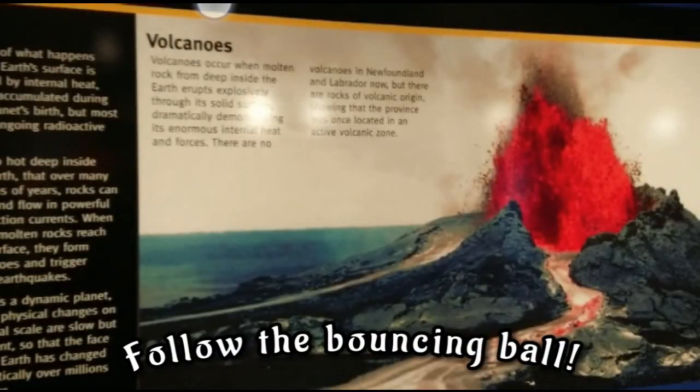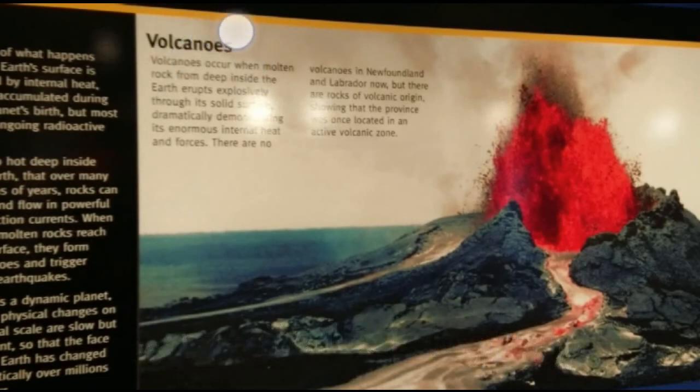Volcanoes. Volcanoes occur when molten rock from deep inside the Earth erupts explosively through its solid surface, dramatically demonstrating its enormous internal heat and forces. There are no volcanoes in Newfoundland and Labrador now, but there are rocks of volcanic origin, showing that the province was once located in an active volcanic zone.